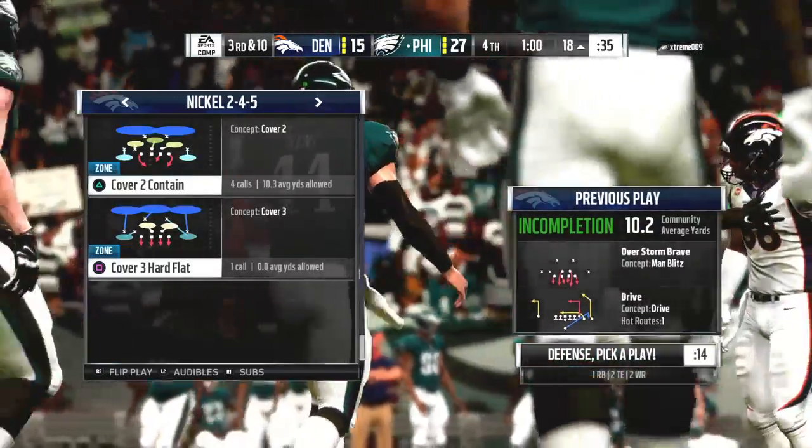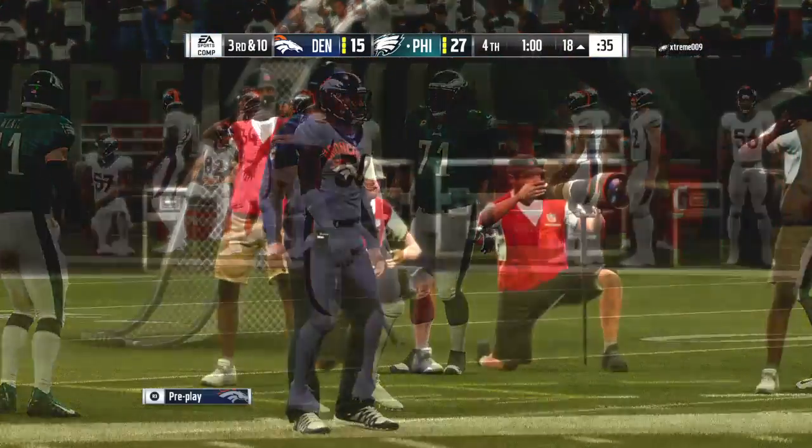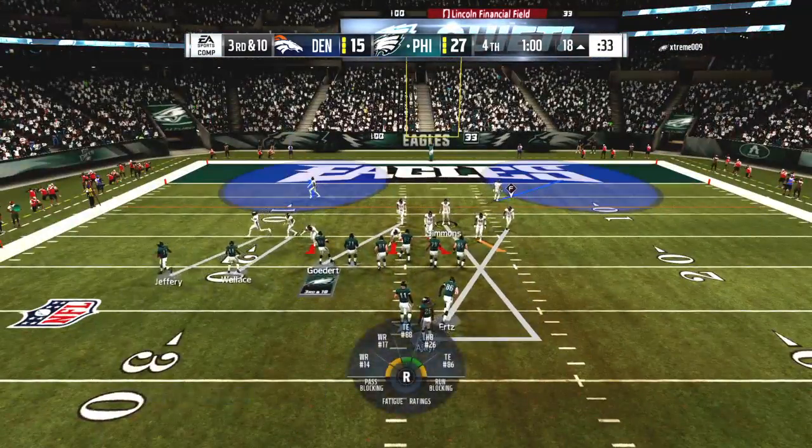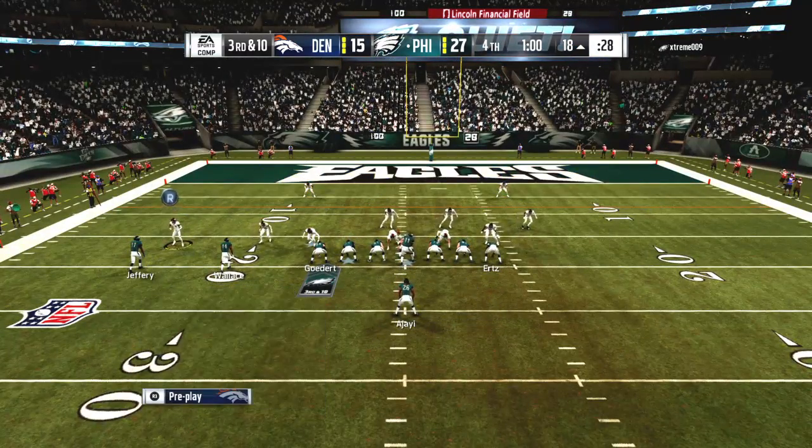Let's give this defense some credit now. They let the guys get downfield, but when push came to shove, they stood their ground, and now they'll likely force a field goal attempt. So back-to-back incompletions, and that has them staring at a 3rd and 10.